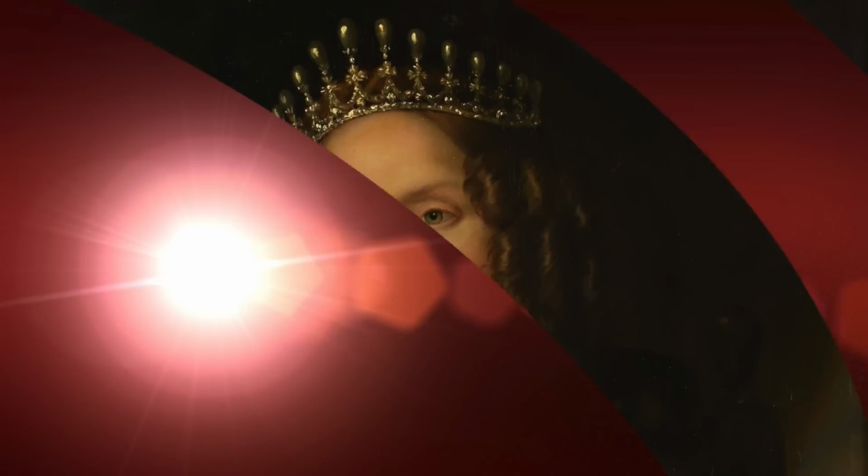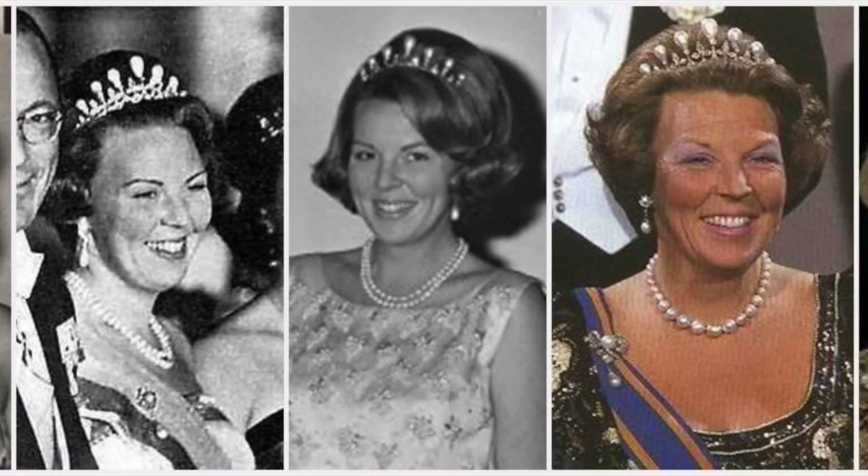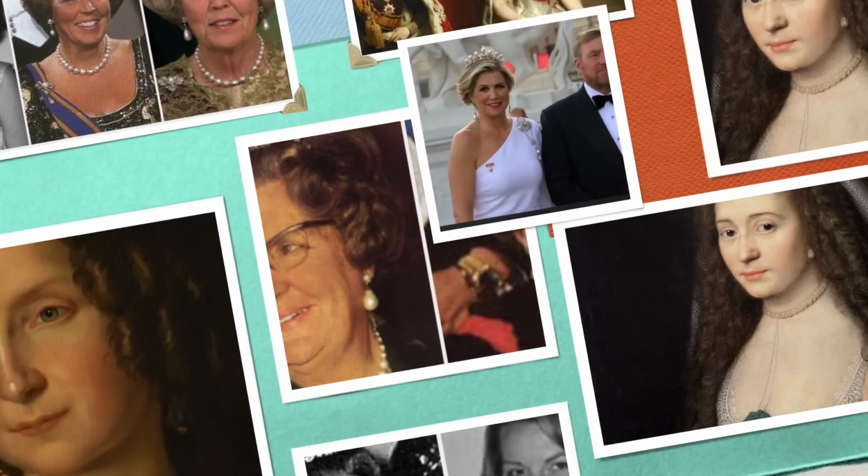The current antique pearl tiara, which was made in 1900, was designed to mimic the shape of the original Pavlovnik tiara. The large, pear-shaped pearls that sit upright in the tiara are even older than the piece itself. They belong to Amalia of Solms-Braunfels, a 17th-century Dutch princess who shares her name with Maxima's eldest daughter, Catharina-Amalia, the current Princess of Orange.